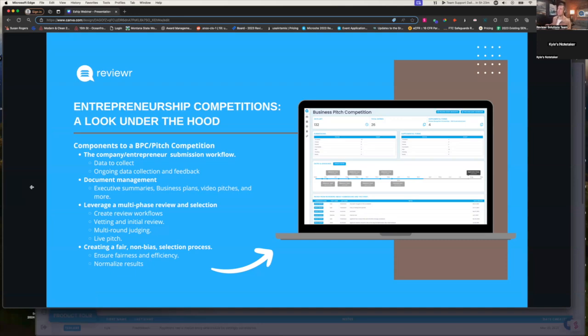So today I want to do two things. I want to unpack this a bit more, look at a very common competition structure, one that I think is really well ran, and open the hood and peel back the layers and actually physically look at how it's being powered by a platform like Reviewr, and hopefully there's some insights or feedback that you can take and apply to your program. So with that said, let's go ahead and jump into today's presentation.